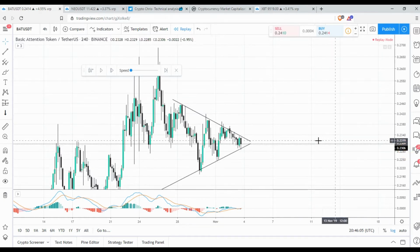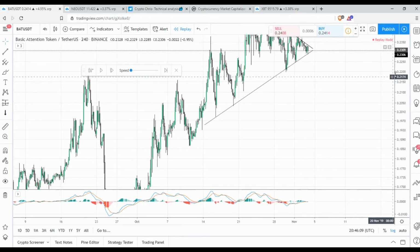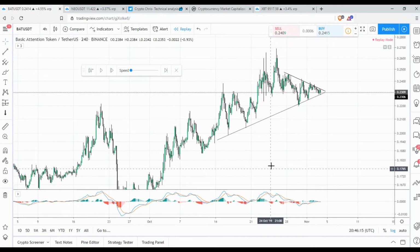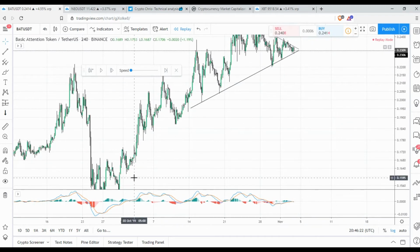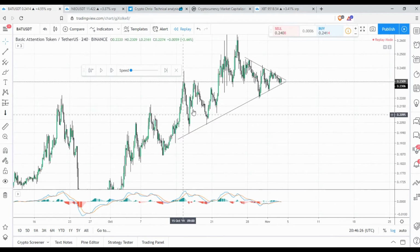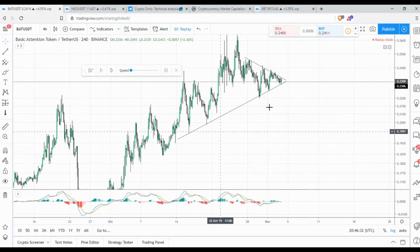As you can see, Basic Attention Token on the 4-hour. Obviously this will differ from time frame to time frame, but if you're swing trading, I usually do the 4-hour, the daily, and even the weekly time frame. So as you can see, we have this nice trend line that's been respected time and time again. We are making new highs and we are making new higher lows. So that shows me we are in an uptrend.